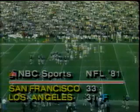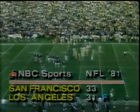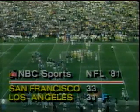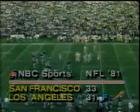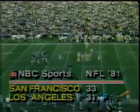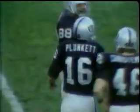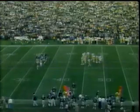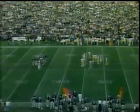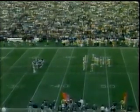I said there were 2 seconds remaining in the San Francisco-Los Angeles. Hank Bauer makes the last tackle. There it is. It's a final. San Francisco defeating Los Angeles in a seesaw battle, 33-31. And for the 49ers, they defeated the Los Angeles Rams twice this season. And I don't know when you can go back to the last time, if ever, that San Francisco has defeated the Rams both times in the season.